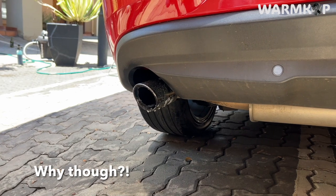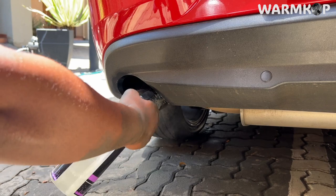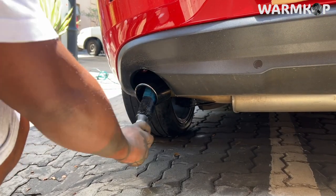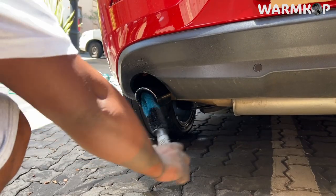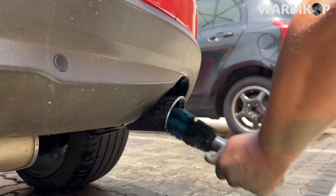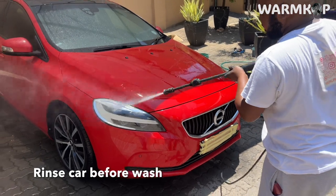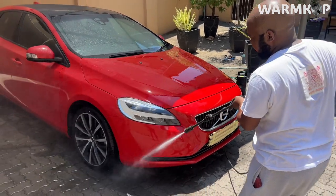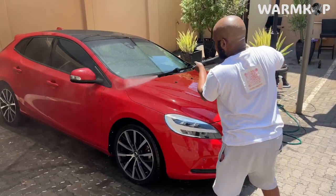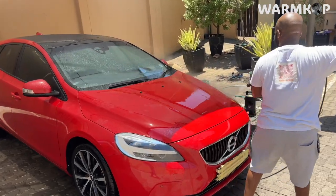Does one have to always rinse the car first before washing it? Yes, you always want to rinse the car, and that's to get rid of any excess dust and dirt. Because now you've got a car that's dirty, it's been sitting for, let's say, 3 weeks, it hasn't been washed, there's dust on it. You just start washing it, and all those dust particles are going to go into the paint, and that's where your soil marks come from, which is why you need a microfiber tool.